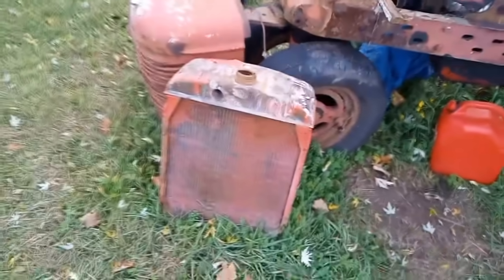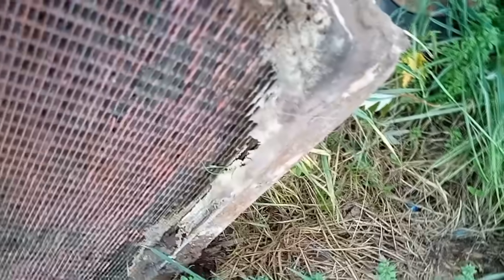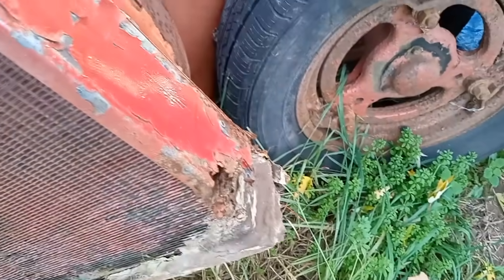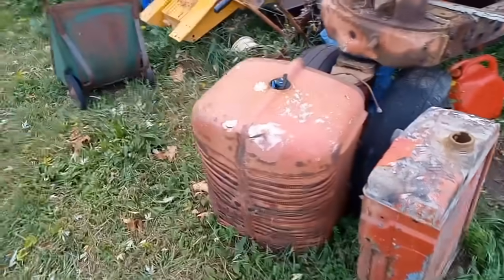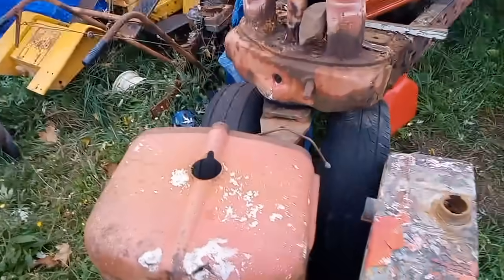Here's the radiator. This is junk. I flipped it up here. Yeah, you can see the rust eating away at that, but also that's all like some kind of an epoxy or something as an attempt to seal it up and stop the leak. Obviously, it didn't really do too well. The grill, it's a little damaged, but not much you can do about that. This was a working tractor. Looked like it had some body work done to the front of it at some point too.